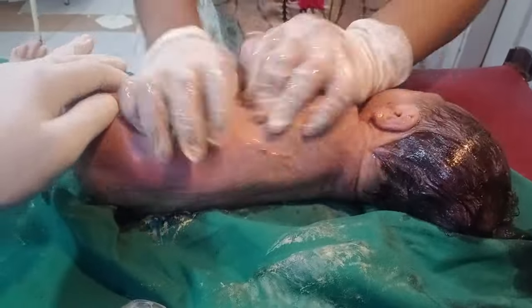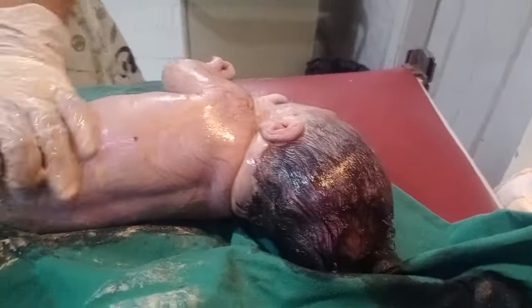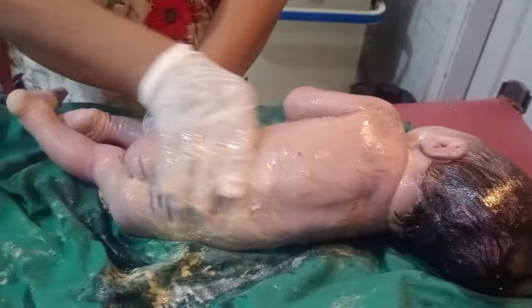Look at that, in front of you a male baby received by the labor room. The baby is delivered by NVD, meaning a normal vaginal delivery. The baby's length is so good, the OFC is almost 34 cm. In front of you the baby passed meconium. You can also see a light yellow color, so it is meconium passed.